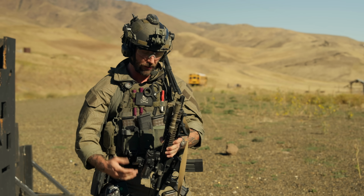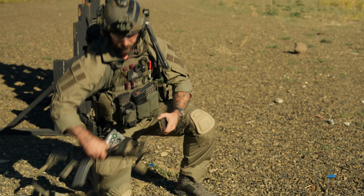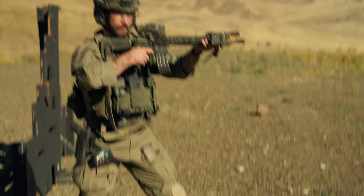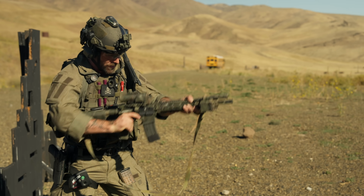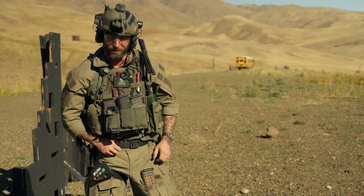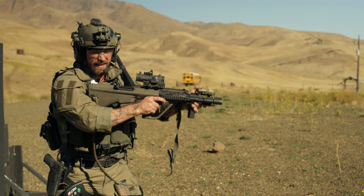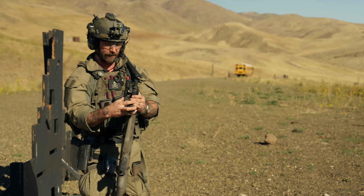Funny enough, the Mark 18 does have more recoil than the AUG, so I'm going to have to eat my words a little bit there. Let's try the Daniel Defense right here, 14.5-inch barrel. Let's see how this one feels recoil-wise. You know, the AUG's pretty soft shooting, actually. I have to eat my words a little bit there. Yeah, it feels about like the 14.5. So pretty neat.